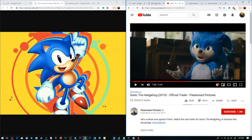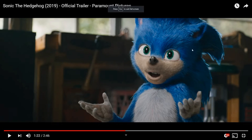Once again, so much unused space here. It bothers me every time I see it. Now, let's say you cut off the quills. You cut off the ears. Then he's just a giant baby head.